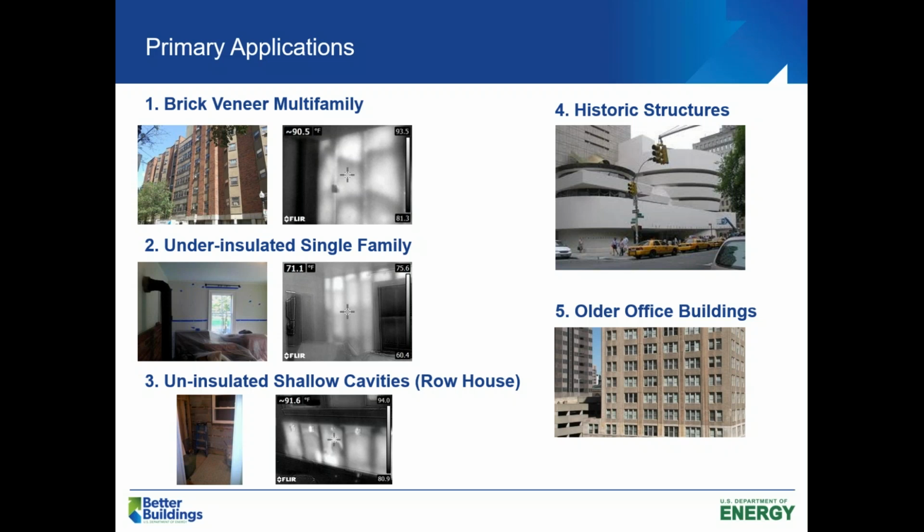It was a much more invasive process, but that had empty cavities, and they injected that one with closed cell polyurethane foam. And then most importantly, older office buildings. This would be a key market for us. As long as the building has cavities, we can probably do them. Next slide.